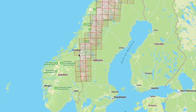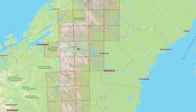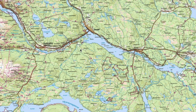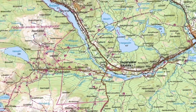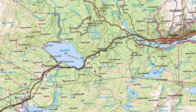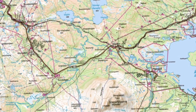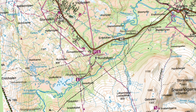If you're coming from the east, you are basically on the road from Östersund towards Trondheim. You will then drive past Åre, which is a little bit further up here. So on the road E14 you will pass over Duved and you continue all the way to Enafors, and finally here in Rundhögen.